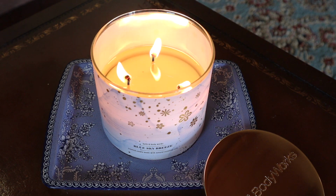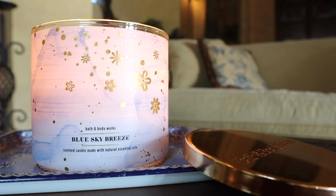That's pretty much it for the performance on this one. Overall, total one and done. Very pleasant, very clean, just a fresh fragrance. If you are into that thing, then this is totally that. Very redundant though, and very run-of-the-mill, like once again, another grocery store candle. But it is what it is.